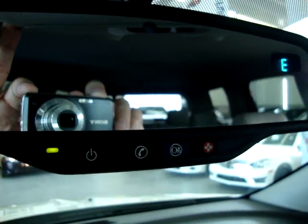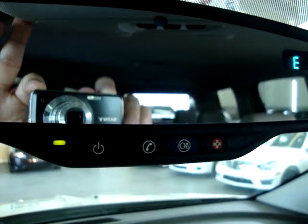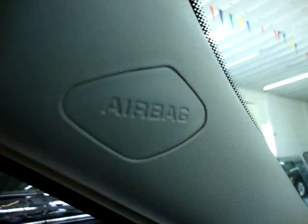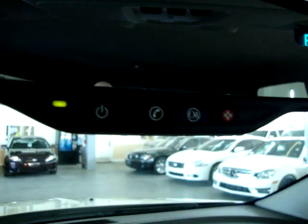Let's talk about the Onstar for a minute. This vehicle is equipped with the Onstar system. You do have to sign up for a subscription if you want it to be activated. And let's talk about what it does. If you happen to get into a car accident and any of the airbags deploy, it will send an immediate signal to the Onstar center to let them know you've been involved in an accident.